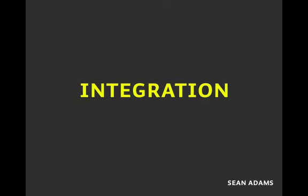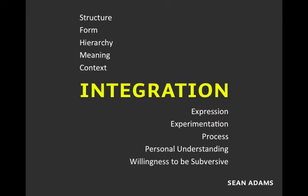Sean Adams, design educator and practitioner, emphasizes the overall integration of historical skills, including issues of structure, form, hierarchy, meaning, and context, balanced with a priority on expression, experimentation, personal understanding, process, and a willingness to be subversive.